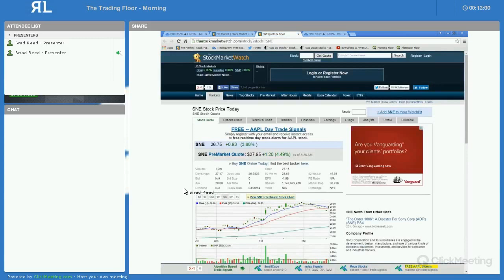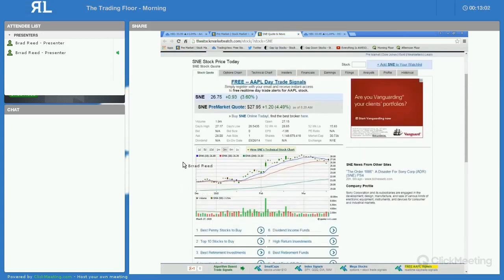This one is Sony corporate ads. So not the big company Sony, but Sony corporate ads. It is trading over 1 million per day, but see all these gaps? There's gaps everywhere in this stock. So the people that trade this stock are very accustomed to gaps.